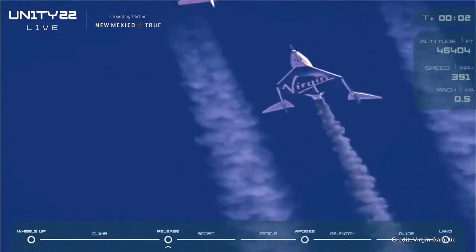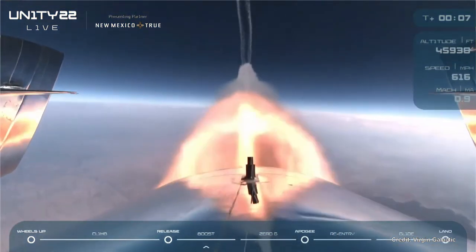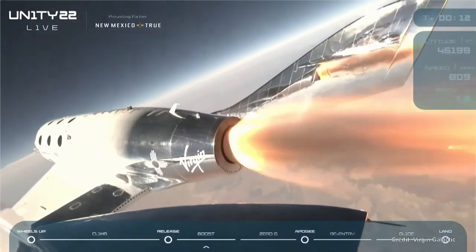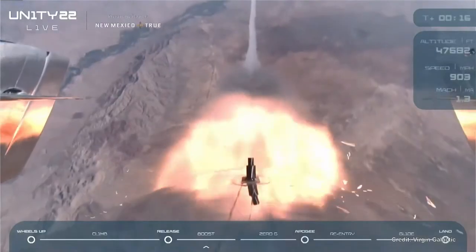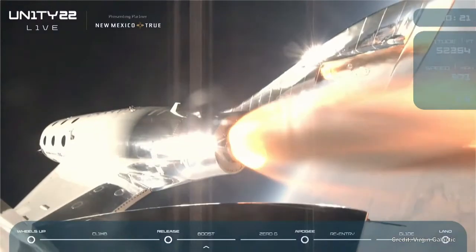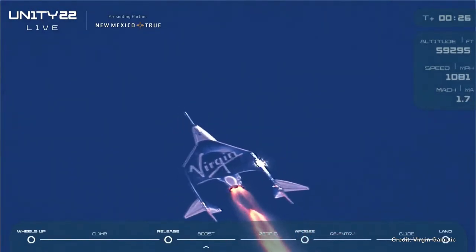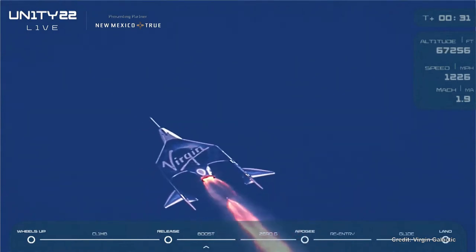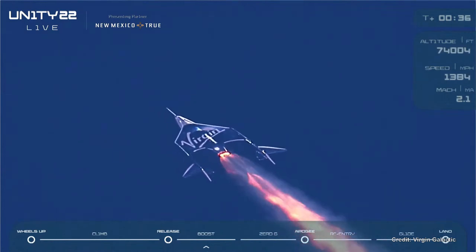Clean release. Ignition. Good rocket motor burn. There's Mach 1 trimming now. Trim complete, Unity is pointed directly up and heading to space. Things are looking great. We are 25 seconds into the burn now, approaching Mach 2. 30 seconds, Mach 2. Everything's looking really good and stable.